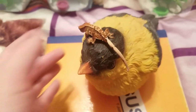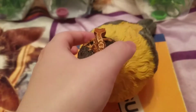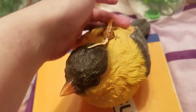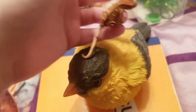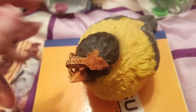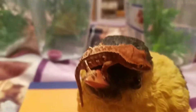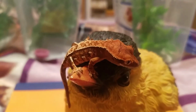So the only bad thing about Snickers is he does not like to be handled. He's very jumpy half the time, so this doesn't surprise me that he doesn't want to sit still. So we're probably just going to keep this short, like the other one, because he just keeps wanting to jump everywhere. So anyway, this is Snickers, and his sibling that's coming up is Toffee.